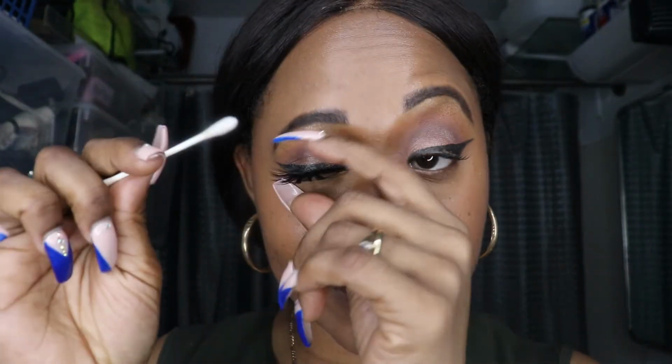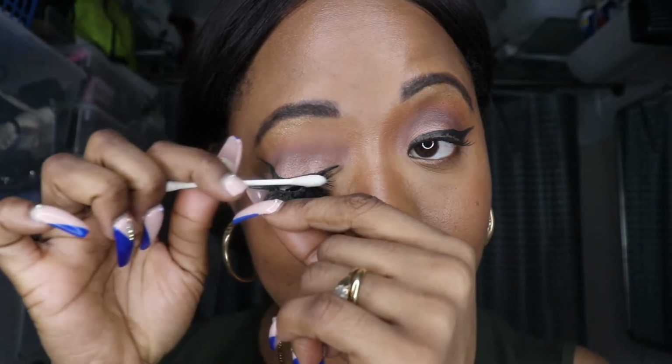This nail broke. I'm so pissed about that this morning. And then you take off the next.